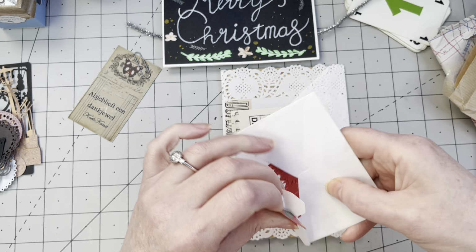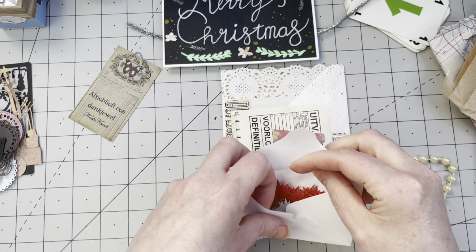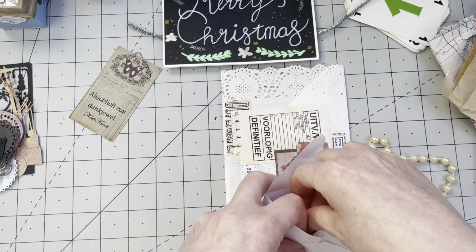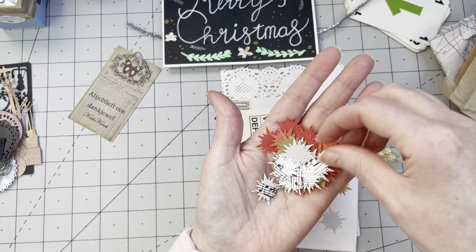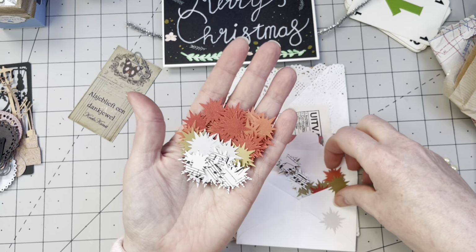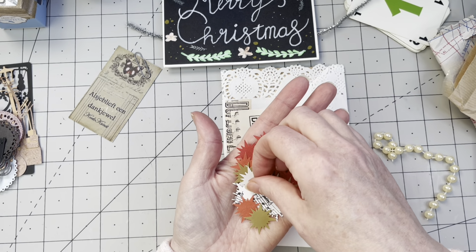Am I opening the right side? Yes, I am. Ooh, all sorts of stars. Yeah, she's really into these die cuts and such. Ooh, I love them, with the music and the red. I am so going to use them next year with all my Christmas stuff.